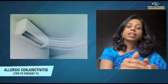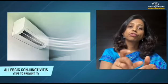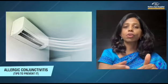So when you have carpets, remove them. If you have furry blankets, try to enclose them in quilt covers and zip them off so that the furry part of the blanket is not exposed and you don't sleep with it on you. The third is that all these furry toys should be removed from the place. Even air conditioning, when we use our AC, especially in summer, if you have not used the AC for a long time and then you switch it on after a long time, all the fomites come out and that causes an allergic reaction.